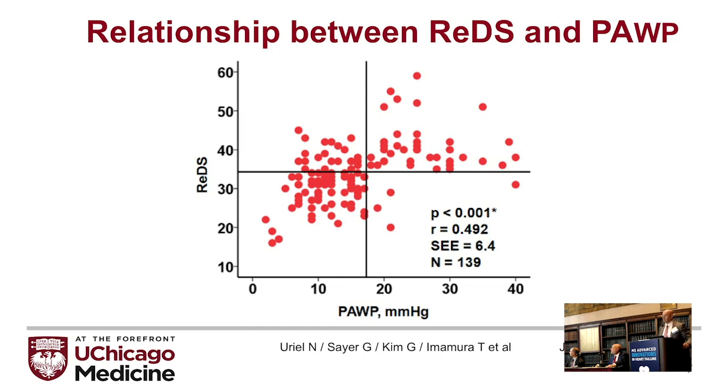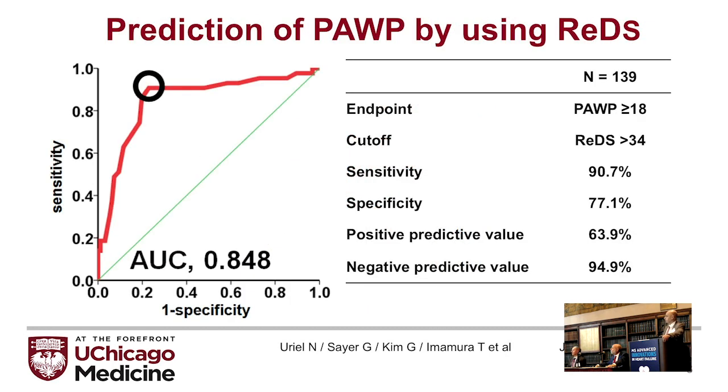So if we're trying to understand what it means, we will do what we call a ROC curve. In this ROC curve, we are going to understand the sensitivity and specificity to detect a specific parameter. We chose a pulmonary capillary wedge pressure above 18, which we think represents a patient who is congested by hemodynamic parameters. As you can see here, we have an AUC of 0.85. This is actually a very good AUC to detect those kinds of patients, which gives us a sensitivity of 90%, a specificity of 77%, but more important, a negative predictive value of 95%.